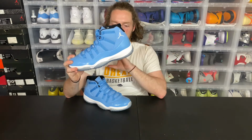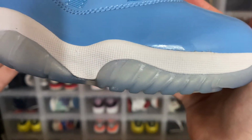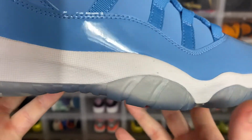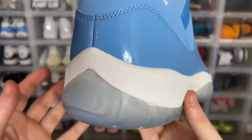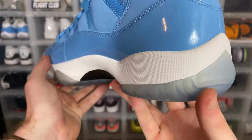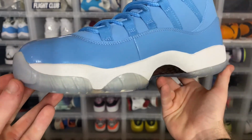So moving up from the outsole, we just have your solid white midsole. I'm not really sure what the material is. I wouldn't say foam. It's not foam. It's just Retro 11 midsole material. I don't know, but it's kind of squishy a little bit. Doesn't really have that much give. These aren't really the best hooping shoes in my opinion.